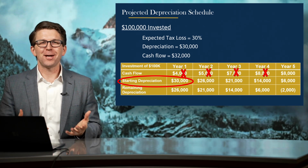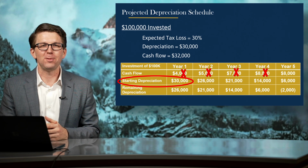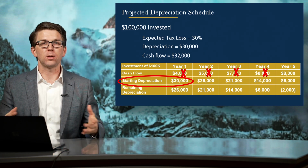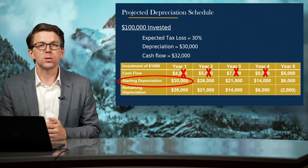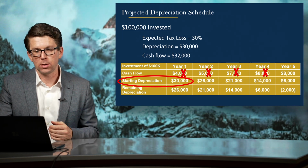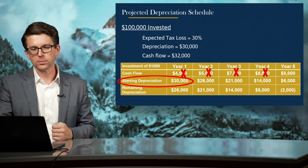So again, I'm not a CPA, and like I disclosed in the beginning, make sure you check this with your financial advisor or whoever's helping you on your team. But this is a really great benefit, and the benefit will be passed along to the income investors.